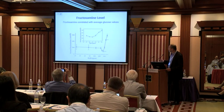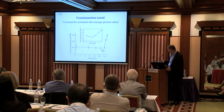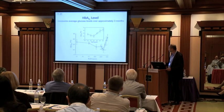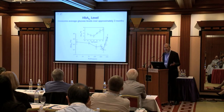We checked the fructosamine, which shows the average blood sugar level of the last 3 weeks. Here was the optimum. And of course, we also checked the hemoglobin A1C, and again, that was the best range to reduce the blood sugar level.